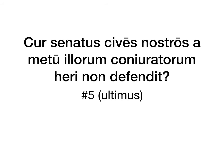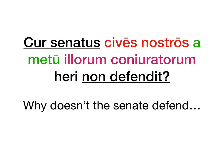So let's see what we get with this. Why didn't the Senate defend? Why didn't the subject defend? I don't always do this, but I'm going to underline the subject and its predicate. So the whole sentence is sandwiched with the subject and the predicate, which I think we appreciate. Why am I using "didn't"? Again, questions are weird because you need these helping verbs to even get to your subject. We can't just say "why the subject verb." We need a helping verb.